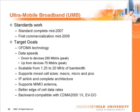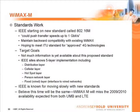So UMB, standard complete mid-2007, first commercialization mid-2009. Target goals, it's OFDM. Data speed, downlink to the devices, 280 megabits peak. Again, this is based on 20 megahertz, up from devices 75 megabits. But again, it's scalable from 1.25 to 20 megahertz. Supports mixed cell size, micro, macro, pico, and femto. IP all the way across. Again, multiple antennas, MIMO. Better edge of cell rates, they're claiming. And again, backward compatible to the whole family of CDMA.